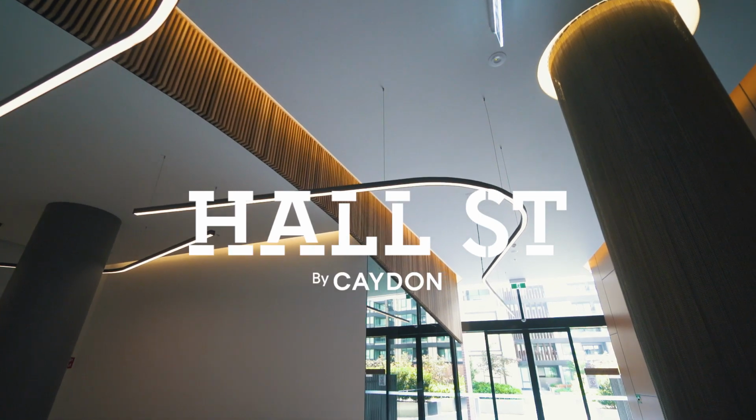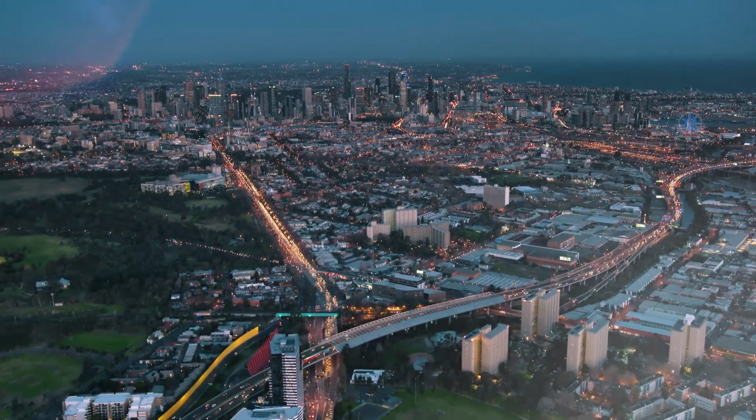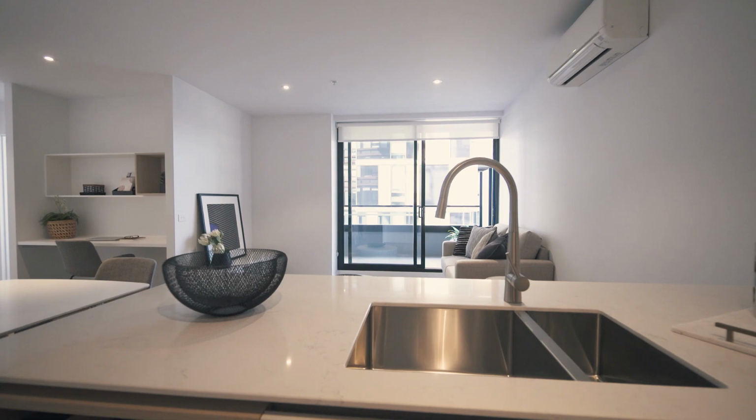Come on in and let us show you our move-in ready 2-bedroom apartments at Hall Street in Moonee Ponds. The kitchen offers a modern design complete with European integrated appliances, stone benchtop and splashback with a breakfast bar.